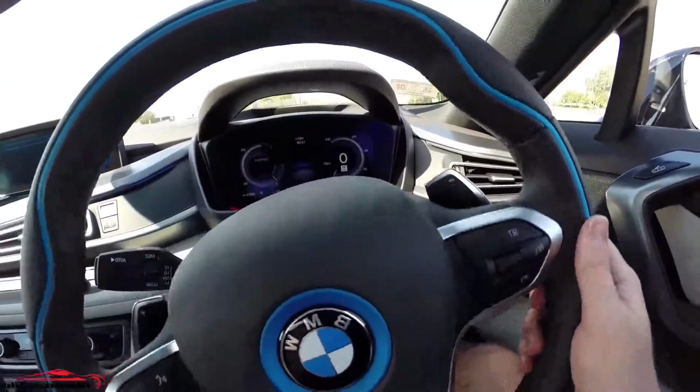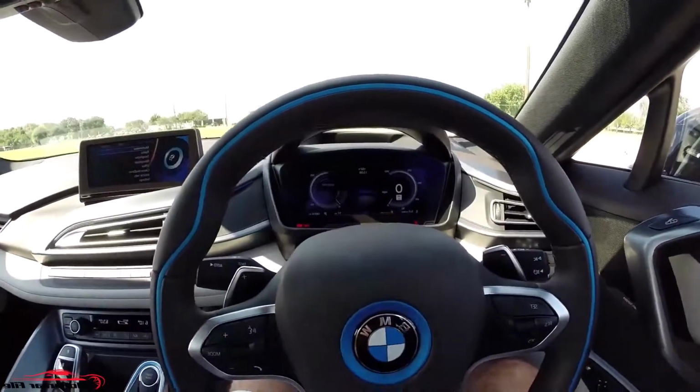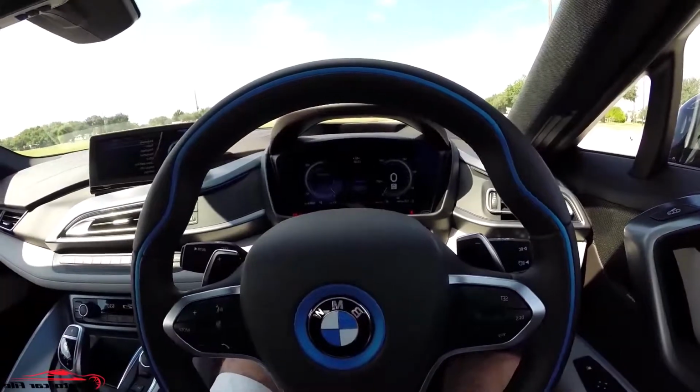Functioning your turn signal is pretty easy. Everything is just like other BMWs. So if you're a BMW fan or you have other BMW cars, getting into this car would be really easy to function and start driving right away.